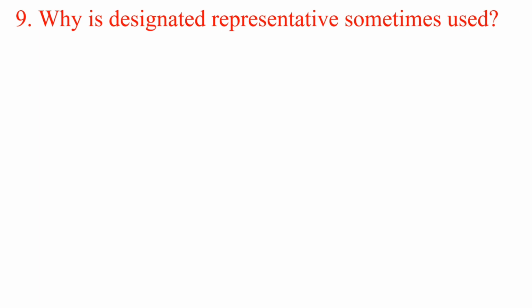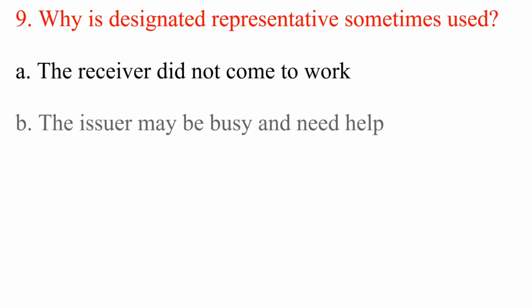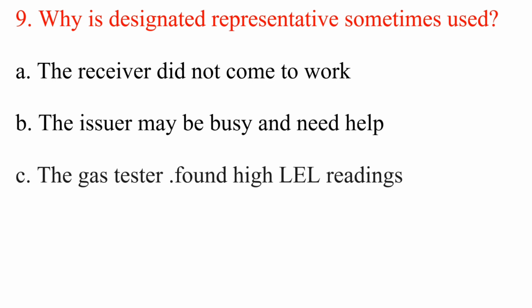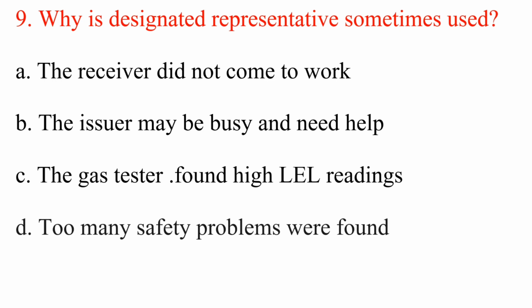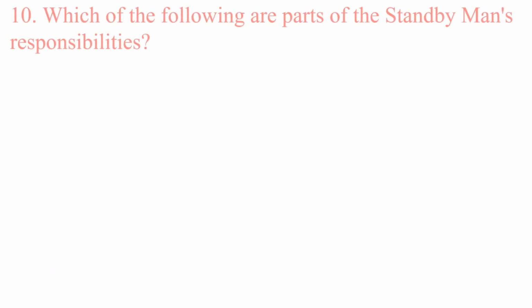Question 9. Why is designated representative sometimes used? A. The receiver did not come to work. B. The issuer may be busy and need help. C. The gas tester found high lower explosive limit readings. D. Too many safety problems were found. Answer. B. The issuer may be busy and need help.